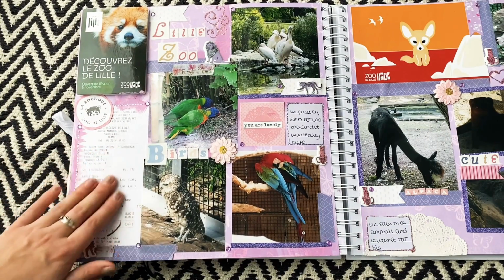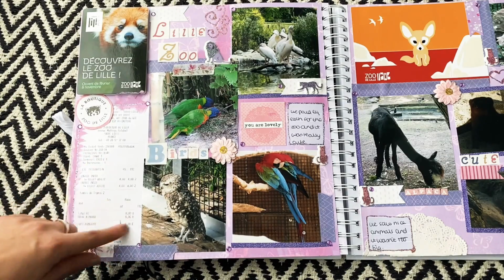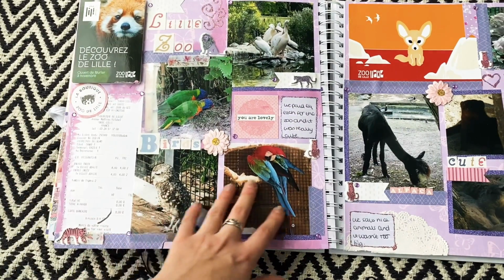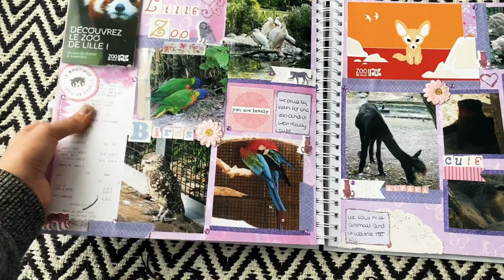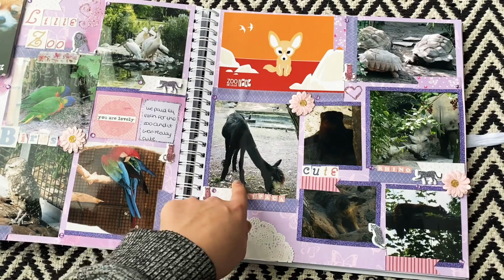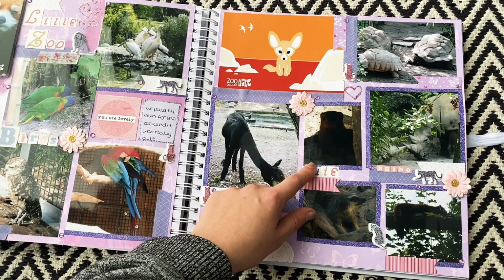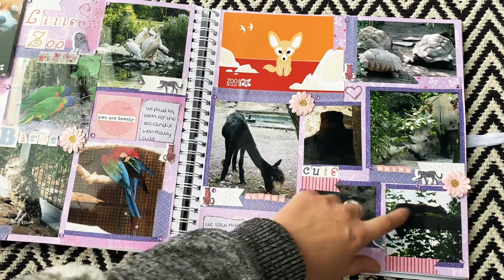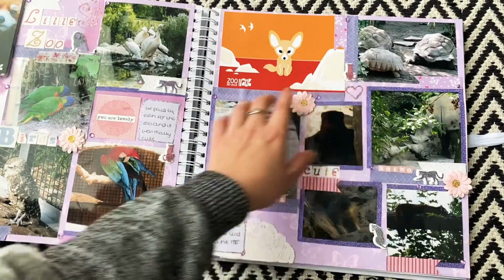So this is just a receipt. I photocopied that so it doesn't fade, but it just tells you how much it was. And yeah, it's just some nice animals. So the lovely birds, and then they had, like an alpaca, and not really too sure what that thing was, but it was really cute. It looked like a ferret slash mole thing. And the little meerkats and the red pandas, the rhinos, and obviously the tortoises.